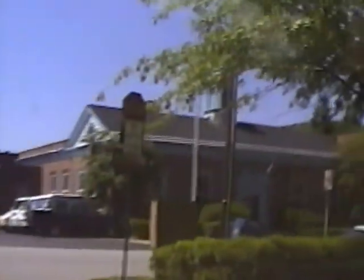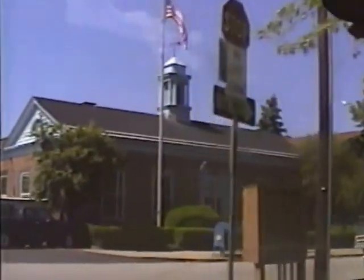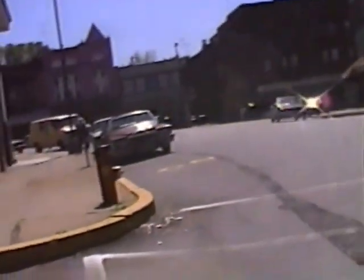But here, this is what I want to show you, the post office. Which is its own quaint kind of building. Well, of course, it's still in operation. And here's another look at the Main Street, Grant Avenue and all. And the 5 and 10, which is also deserted.